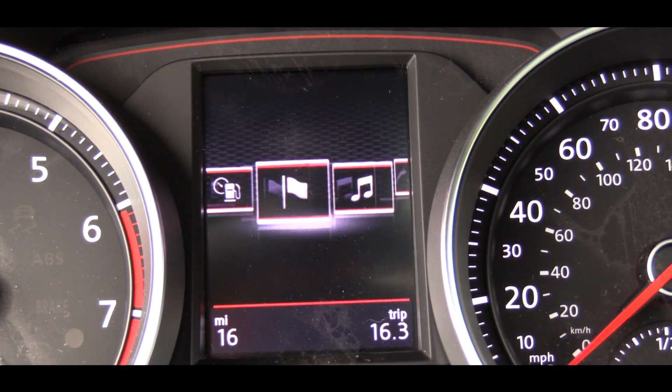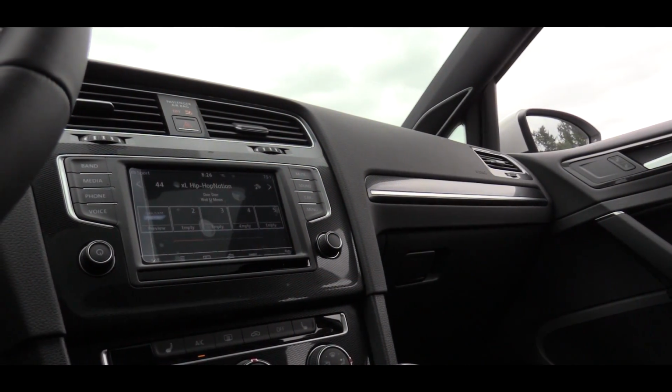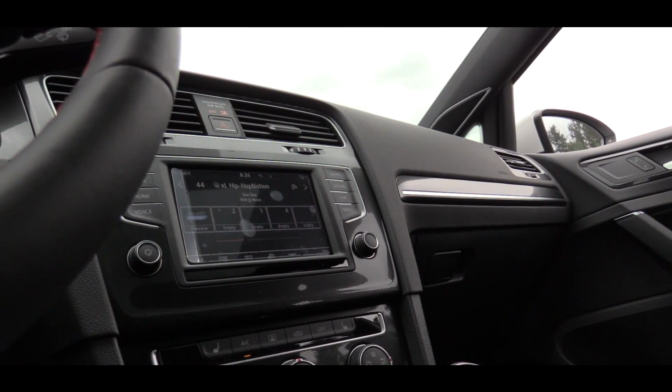Then also worth mentioning, there is a USB port directly in front of the shifter there, and there are two 12-volt outlets. One's directly behind the shifter, the other's in the center console here, so in case you need to charge anything, they're there for you as well.